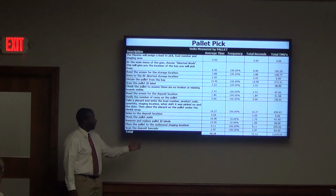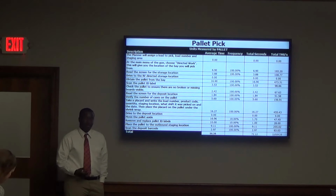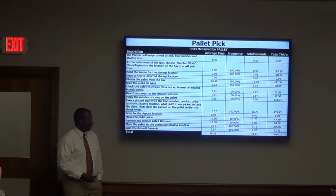This is a time study for pallet pick, and without the PF&D time and the discrete time, it takes about 1 minute and 12 seconds to do a pallet pick, and that's about 2019 TMUs.